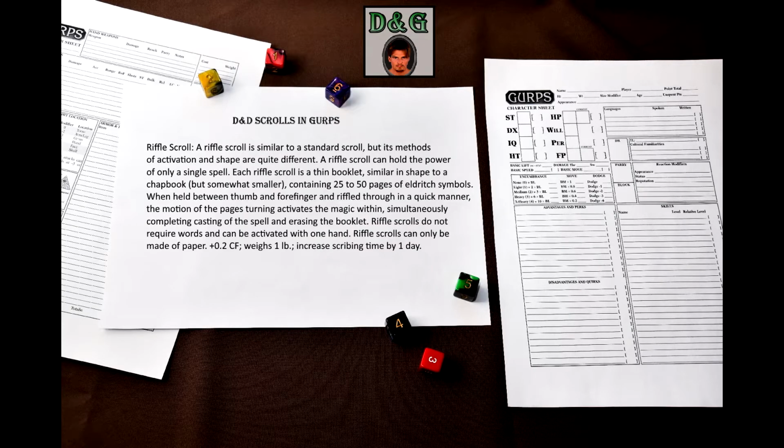Riffle scroll. A riffle scroll is something similar to a standard scroll, but its methods of activation and shape are quite different. A riffle scroll can hold the power of a single spell. Each riffle scroll is a thin booklet, similar in shape to a chapbook, but somewhat smaller, containing 25 to 50 pages of eldritch symbols. When held between thumb and forefinger and riffled through in a quick manner, the motion of the pages turning activates the magic within, simultaneously completing casting of the spell and erasing the booklet.